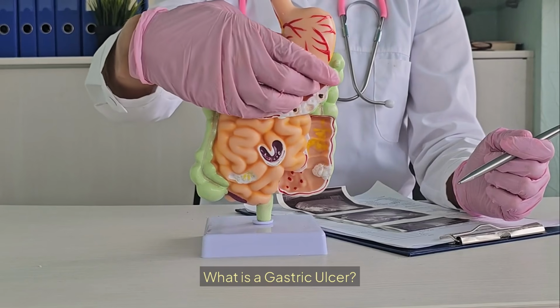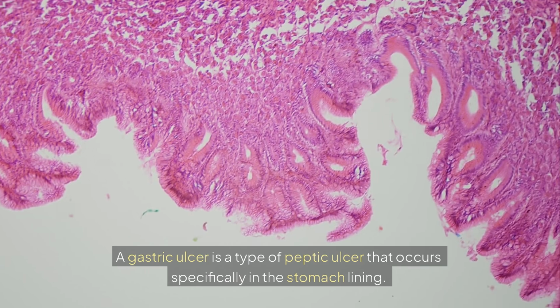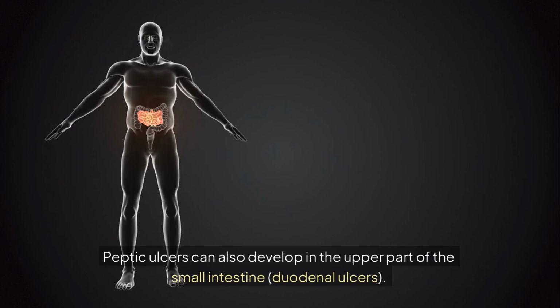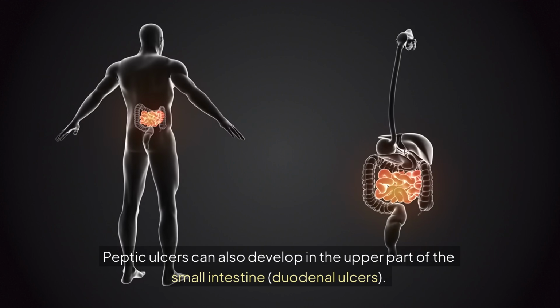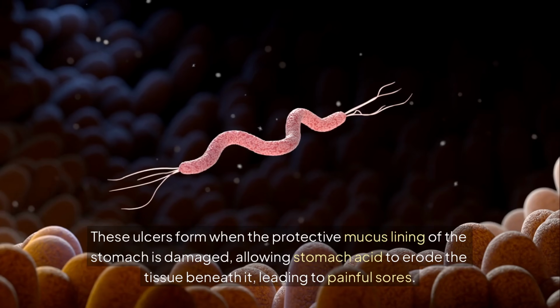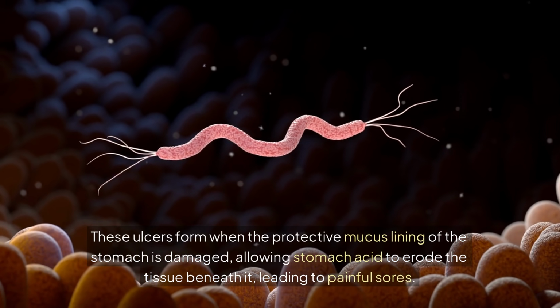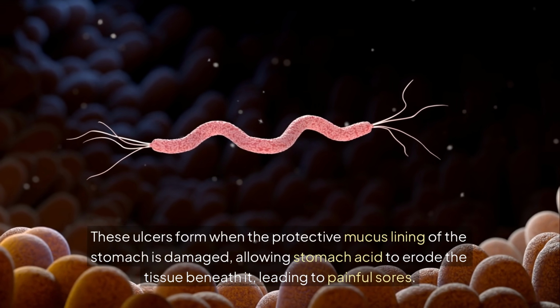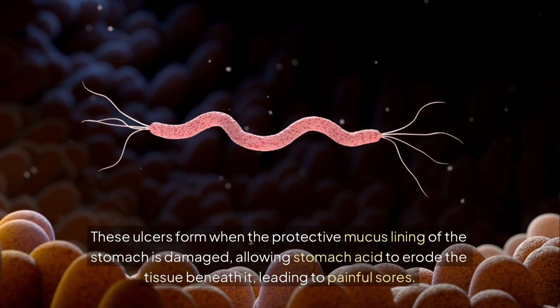What is a gastric ulcer? A gastric ulcer is a type of peptic ulcer that occurs specifically in the stomach lining. Peptic ulcers can also develop in the upper part of the small intestine, called duodenal ulcers. These ulcers form when the protective mucous lining of the stomach is damaged, allowing stomach acid to erode the tissue beneath it, leading to painful sores.